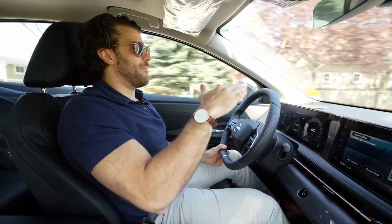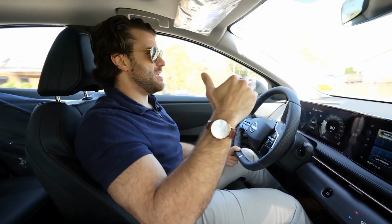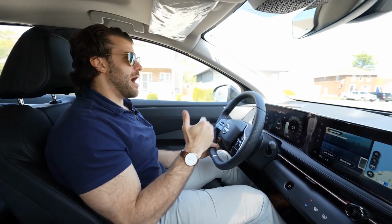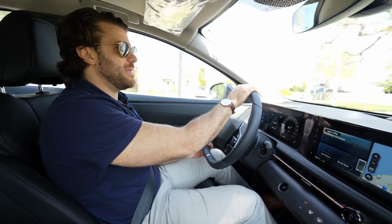Pretty impressed with how many different trim levels there are, but I hope that I'll be able to see all of them. I've been dying to see the Ariya Platinum, but this one is almost at the entry level here. There's a few below this, and obviously there's a few above this, being the Evolve.